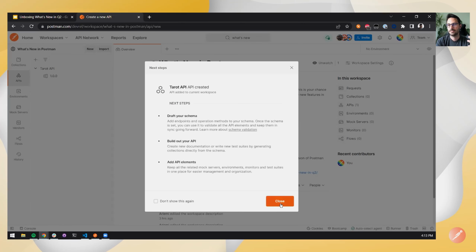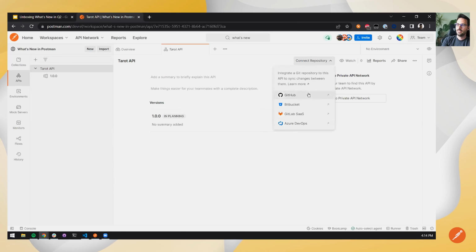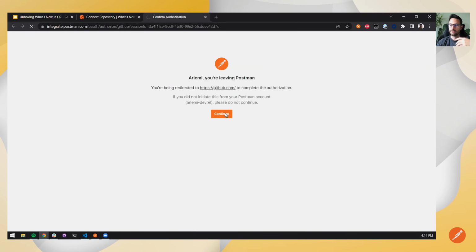And once it's created, I can navigate to my API already. You can see this button here, which is Connect Repository. That's another thing that we mentioned when we talked about the API platform landscape: integration with source code repositories. So I'll go ahead. I have already created a repository on my GitHub organization that I'm going to link with.